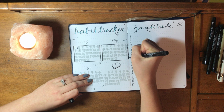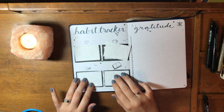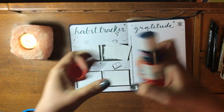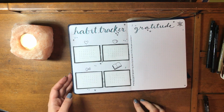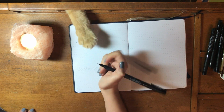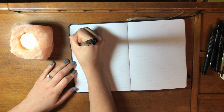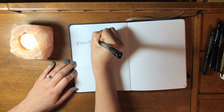As you can see here, I'm starting to fix the mistake I made before. I'm just blacking that out so that I can paste these other pieces over it. I just used some regular copy paper and kind of traced the dots. And there's my cat. I really like how that turned out.